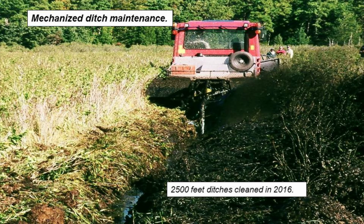So we do use that for a lot of different projects. One of the best parts is that Army Corps does not consider that any impact to the marsh. So for me, it's a paperwork thing too. Not that I don't have to fill out the paperwork, but it's less paperwork.